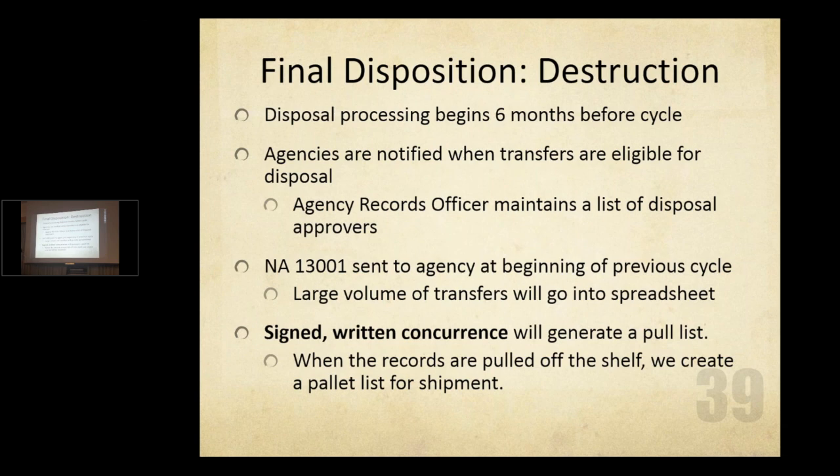So we have here disposal processing again, 6 months before the cycle. I talked about that. Agencies are notified when transfers are eligible for disposal. So again, that's either in the form of potentially hundreds of NA 1301 forms, each pertaining to one transfer, or it could be one big old spreadsheet. And we just talked about how, if you're sick of getting individual NA 1301 forms and you want the spreadsheet, that can be arranged. Just talk to your account manager. Either way, the same mechanism is in effect. You decide which transfers you want to approve for disposal and which you want to hang on to.